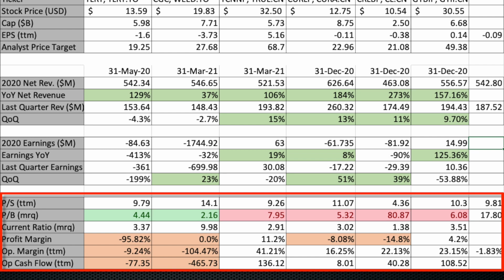So I put the price to sales ratio, this is the trailing 12 month, just to compare. All of these companies are fairly good, but I like seeing the bookends. Canopy Growth being on the highest end and Cresco Labs being on the lowest end. What that means is compared to the price of the stock, Cresco Labs based on its sales would be one of the better bargains here.